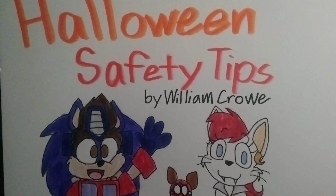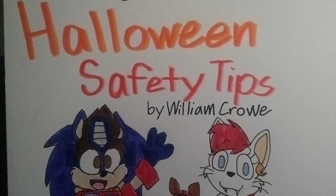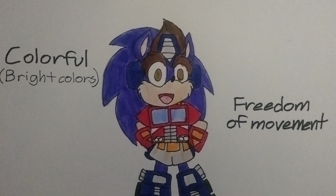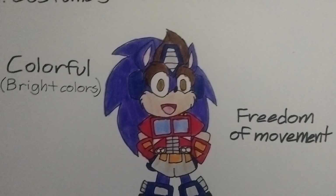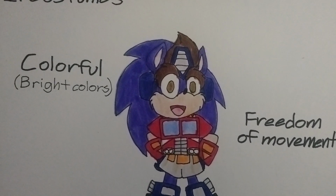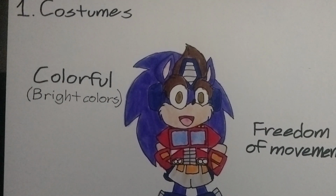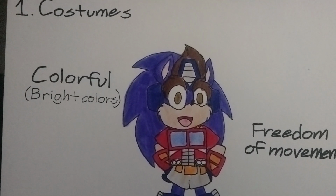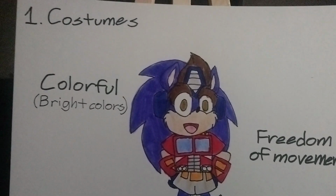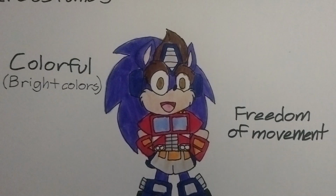Now it's time to give you some Halloween safety tips, which my friends and I will demonstrate. First up, costumes. Your child's costume should have visible colors, bright if necessary, and should allow for freedom of movement. Now these are the components of a costume.